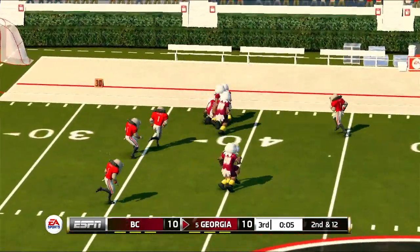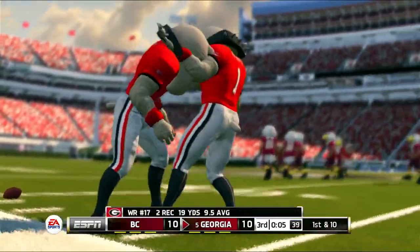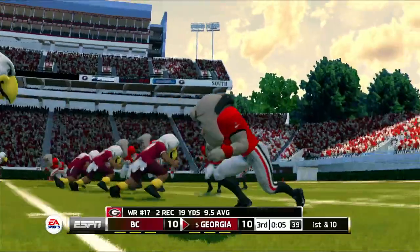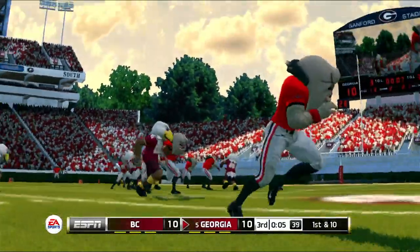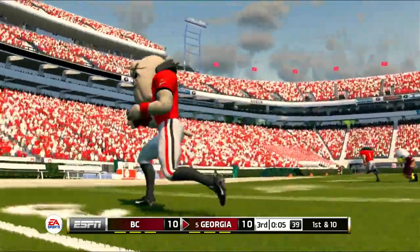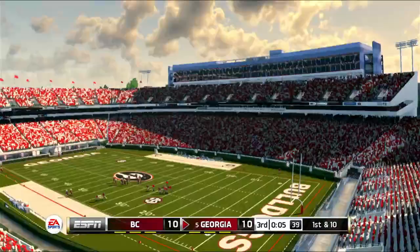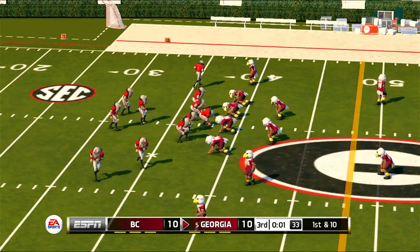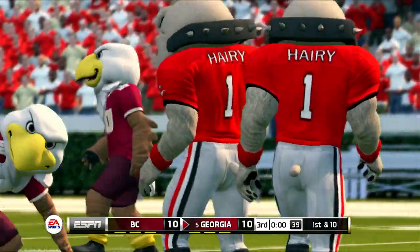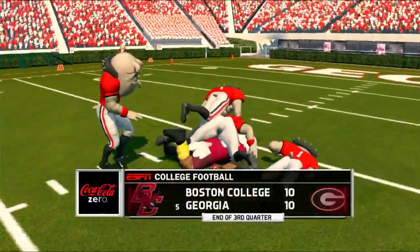Throws complete. He's got space to work. And he is drilled at the 38-yard line. From their own 38-yard line. First down. So at the end of three, and a 10-10 tie in this game.